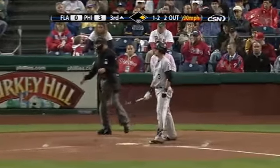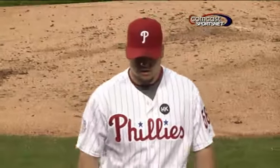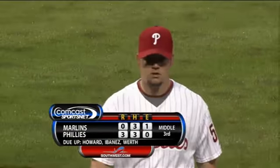Called strike three. Excuse me, Scott, on that one. Scott will stay with us as we go to the bottom of the third inning, as Cantu is rung up for the final out here in the third. Blanton strands another one, and the Phillies lead it by three.